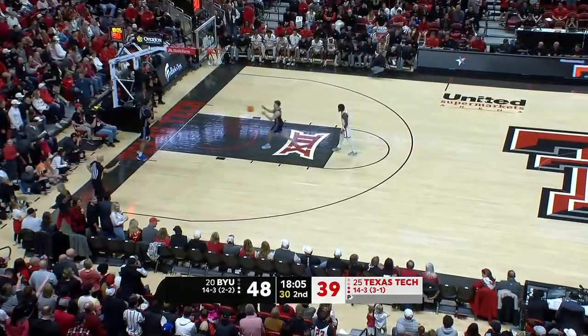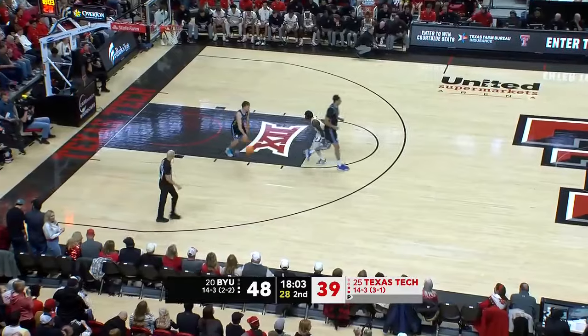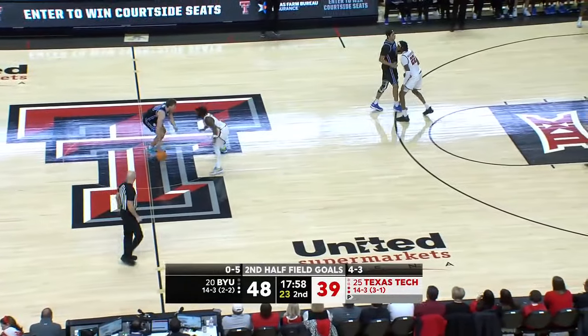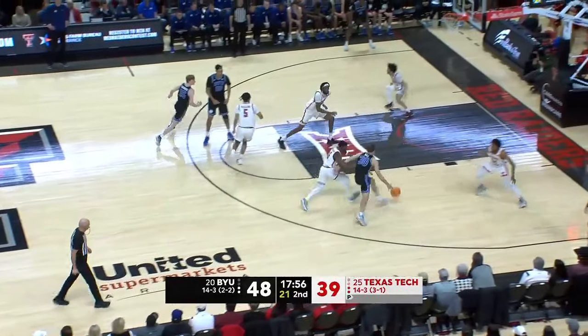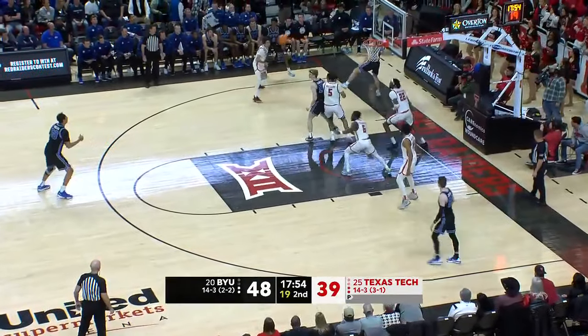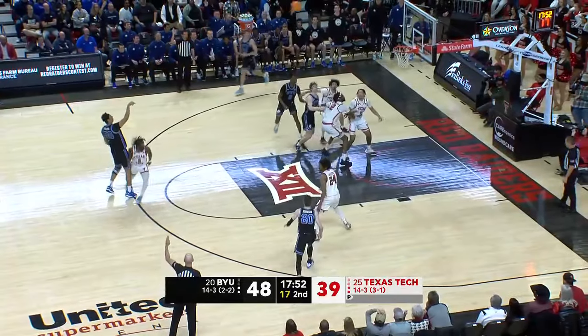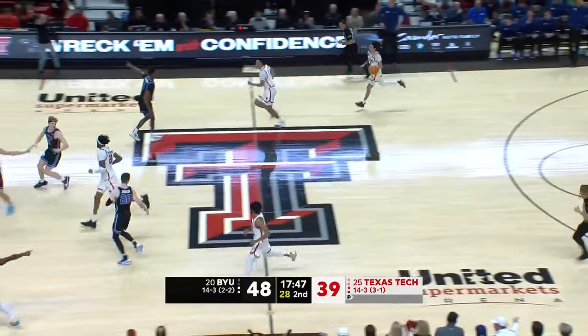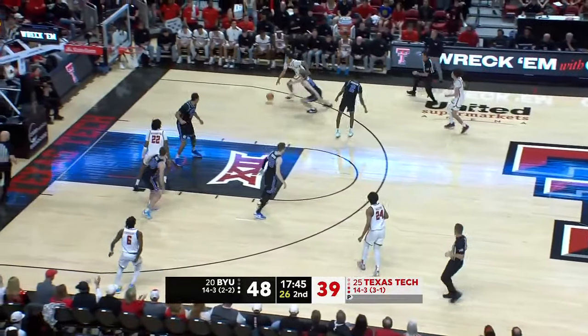So now BYU's got to respond, and I think Texas Tech, quite frankly, with this crowd, is back in this game. The Cougars' largest lead has been 17 earlier in the first half. It has been sliced to 9. Out of the timeout, Khalifa, he had a couple of those in the first half, short on his three-point attempt there. Remember, he's only a 33% deep shooter.